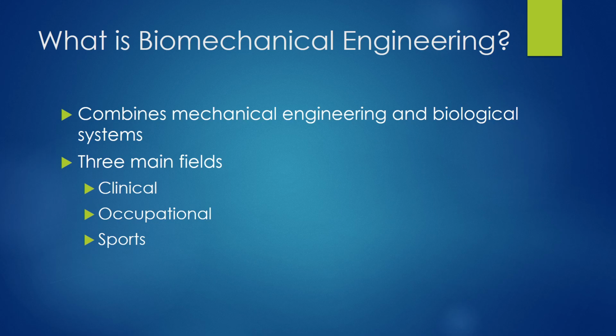Biomechanical engineering is a subset of biomedical engineering and combines the principles of mechanical engineering and biological systems, specifically with the human body. It is divided into three fields: clinical, occupational, and sports. In clinical, you might study the mechanics of the body in diseases such as multiple sclerosis or autism.